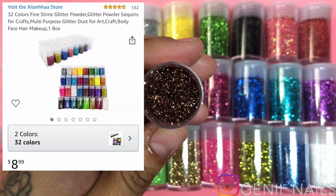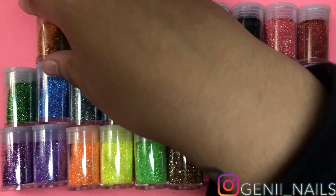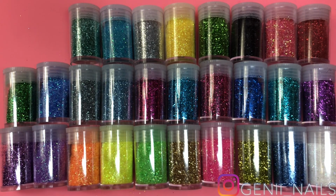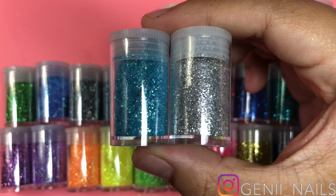Here I'm showing you guys a pack of 32 fine glitters, and I'm a glitter addict. I love glitter, so I'm always constantly purchasing glitters, stuff like that. I can never have enough of it, and I love this one in particular because of the price, A, and B, the variety of colors.